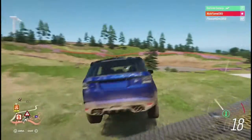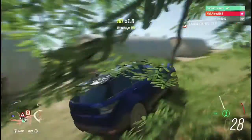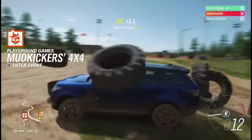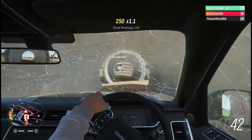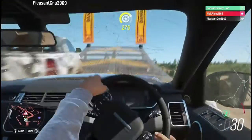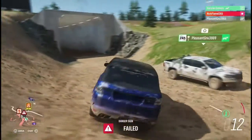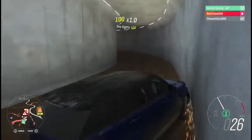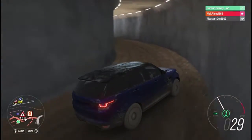You can crash into me if you want. You want to just bash our cars together? Yeah, mine is very. I got 2.93 feet. I'm just gonna go do this. This seems like a good way.